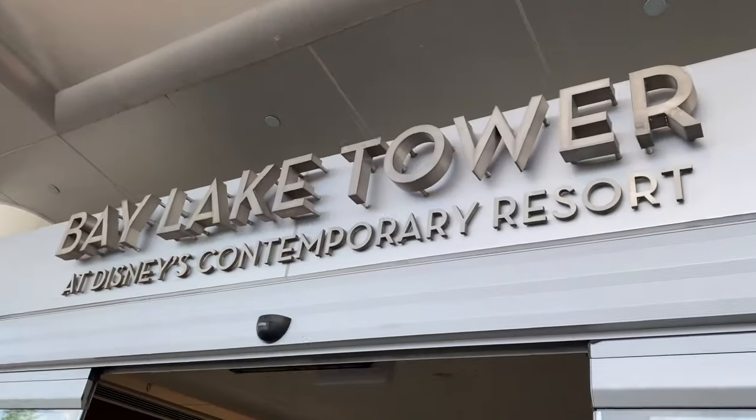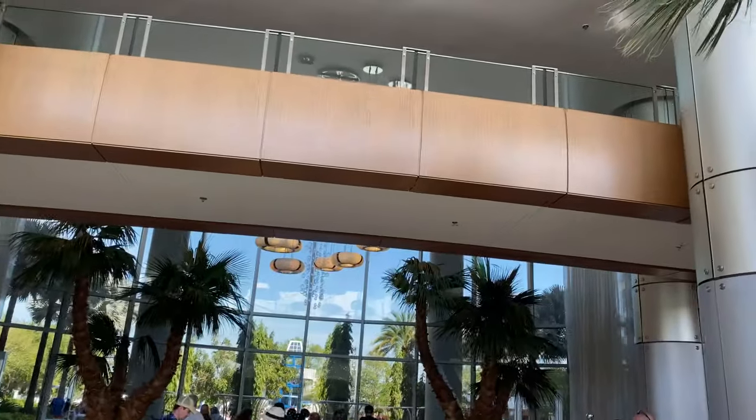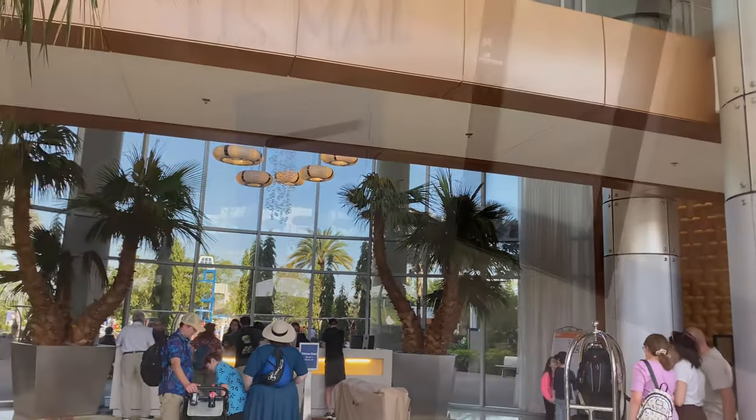Okay, we're now entering Bay Lake Tower, which is a DVC resort. But the great artwork on the walls right here and right over here. And then, as we like to say, welcome home. This is the main lobby for the DVC building here, the Bay Lake Tower. So this is where all the DVC members and anyone staying in this building will come and check in right here. They also have a mail slot here and a refillable station as you're heading right down this hallway.